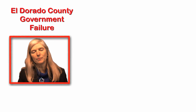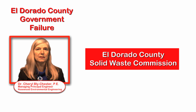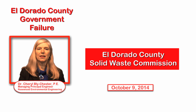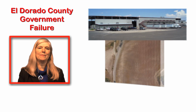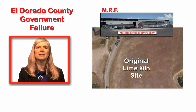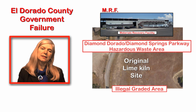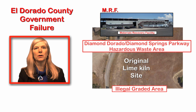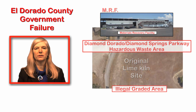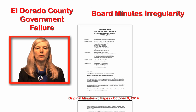It was first called to my attention by members of the El Dorado County Solid Waste Commission. And I think it's their board that oversees the MRF. The MRF is sitting on a historic lime kiln site that's in the drainage for the watershed for Weber Creek. And it's my understanding, I was called because they were having an issue with the county environmental staff who serve as their staff for their board.